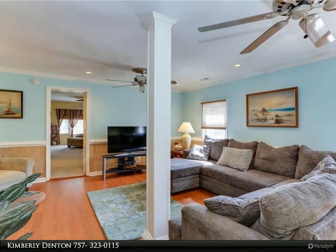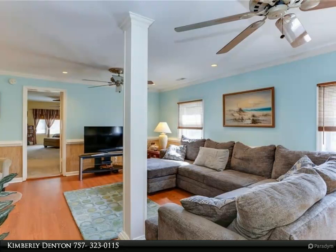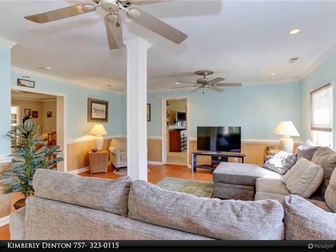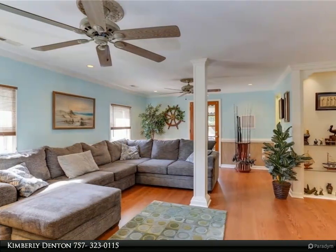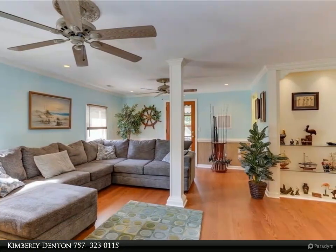This property has been well maintained with tons of updates to mechanical systems, new flooring in the living room and all three bedrooms, and a new refrigerator and stove. The outdoor living space includes a lovely screened-in porch and a vegetable garden which conveys with a summer harvest. A separate workshop is set up and ready for your next project.